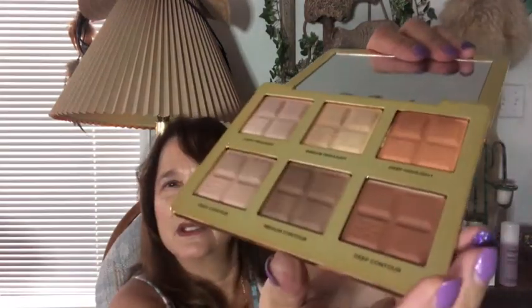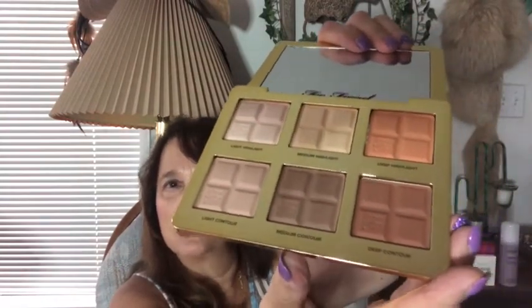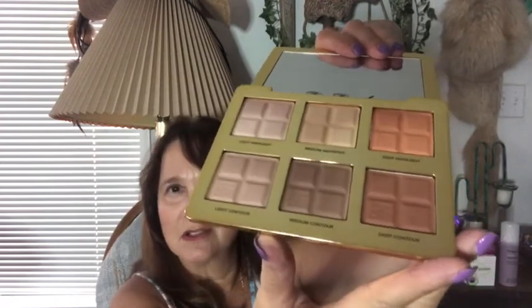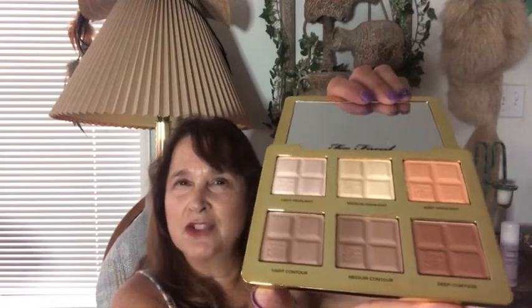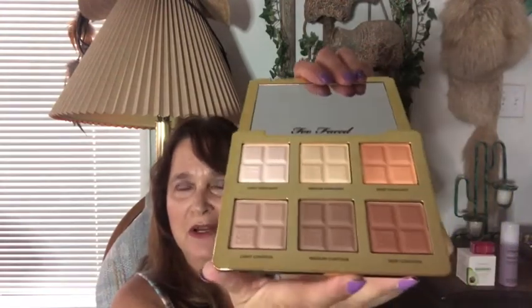And if I don't drop it, stick my nails in there. But look at these beautiful colors. I'm thinking we all got the same, and I've seen people swatch this, and some of it is too dark, some of it is too light. So not all the shades can be used for everybody, but I am looking forward to trying to contour and play with this palette.